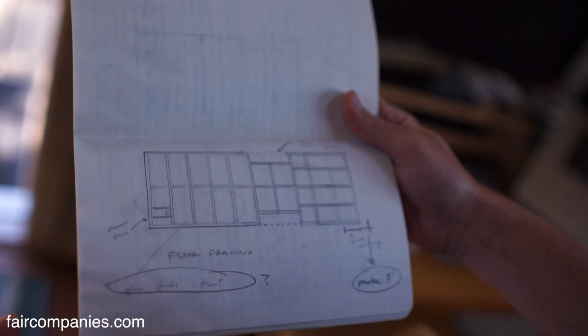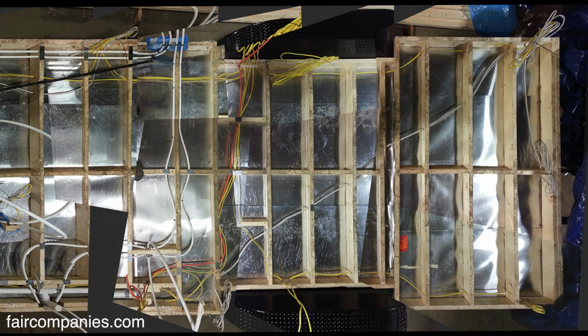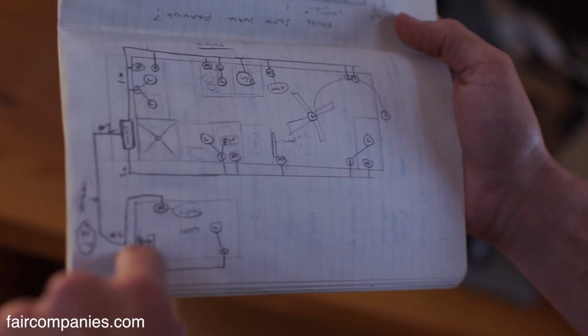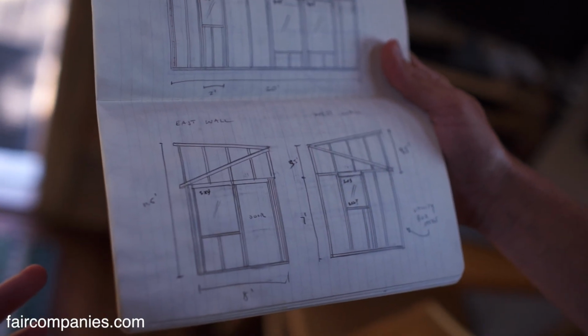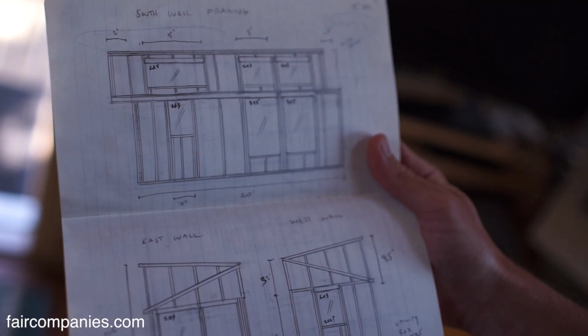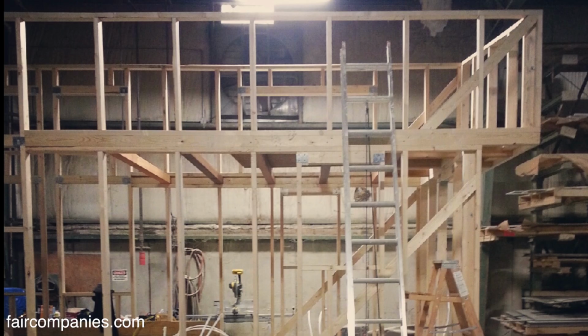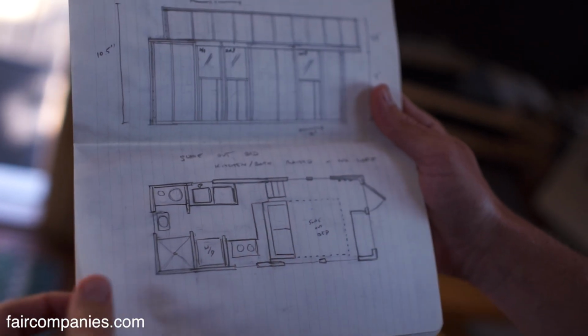And then I started researching framing. Like how do I frame the subfloor? And this was like early, just simple wiring diagrams, figuring out the electrical. How do I frame walls? What sizes do the headers need to be on windows? So this is all just my kind of research, and everything changed a bit.